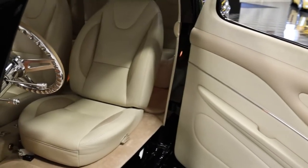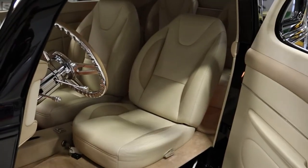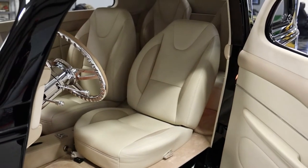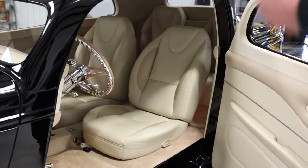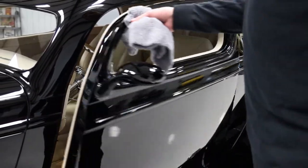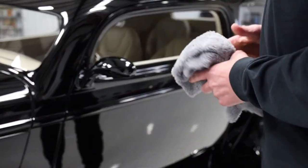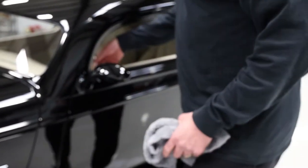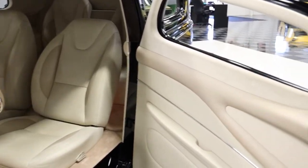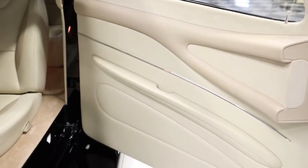A lot of times when you get into something that's got a fiberglass body with some metal parts and so forth, the doors are very weak or tinny, whatever you want to refer to them as. Check out how beautifully these close. Like solid. You would never know that these doors were not metal. And when you open them, they open beautifully. Everything was done to the highest level.